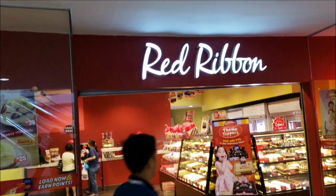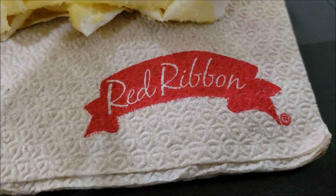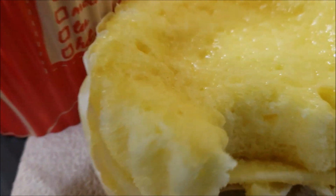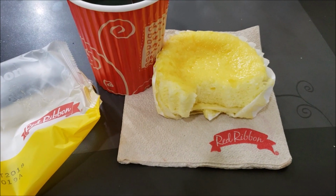This is the Red Ribbon store here. Good cake. The Jollibee store.